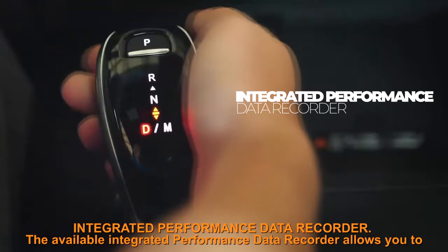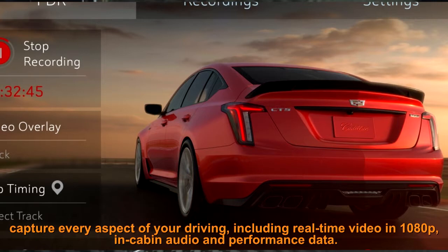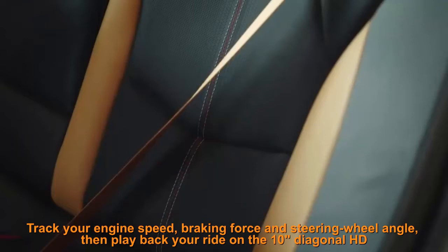Integrated Performance Data Recorder. The available Integrated Performance Data Recorder allows you to capture every aspect of your driving, including real-time video in 1080p, in-cabin audio and performance data. Track your engine speed, braking force and steering wheel angle, then play back your ride on the 10-diagonal HD Cadillac User Experience screen.